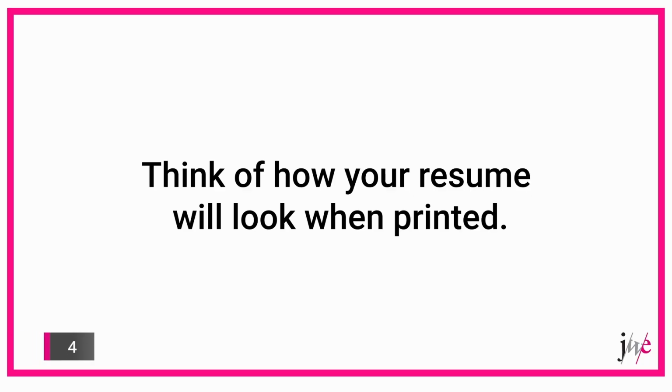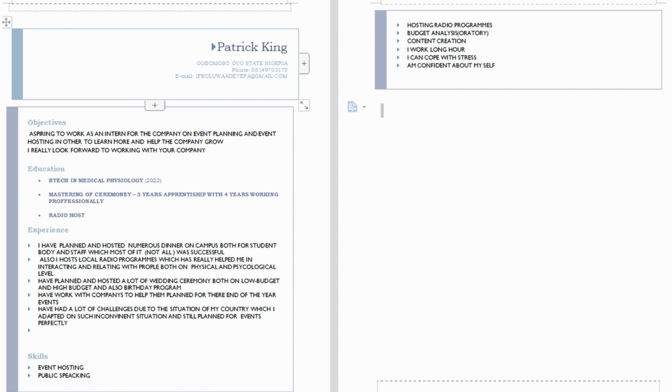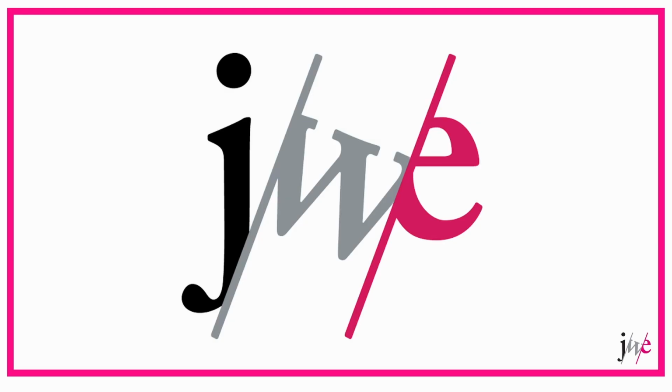Number four, remember that your resume will be printed. So you want to be mindful of how much ink you're using up. You don't want to have a lot of photos or a whole bunch of colors, but also you want to make sure that your colors print well. So you can see this resume here is in light gray. It might not print well, or it might look like their printer ink is faded when they go to print it. So you want to choose your colors wisely and sparingly. My resume is black font, black borders. The only color is my company logo and the logo of the company that I'm applying for.